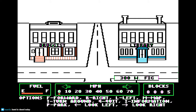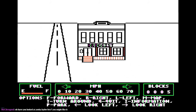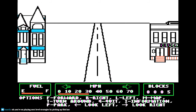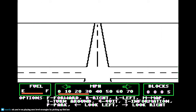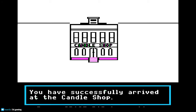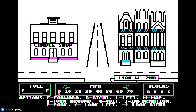All right, so we just went south and I think we went across a bridge. I wasn't paying much attention, but hopefully we're going the right way. Yeah, actually, I need to get back to playing that game too. Yeah. So here's the candle shop. We made it, guys. You have successfully burned down the candle shop. You have three more destinations to reach.